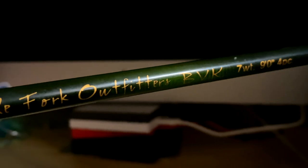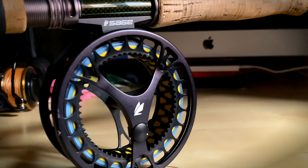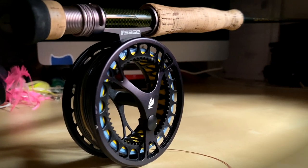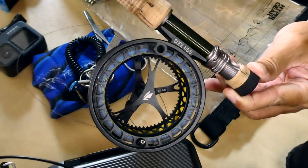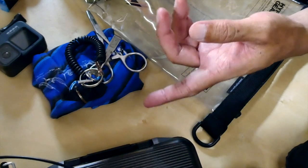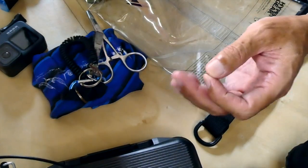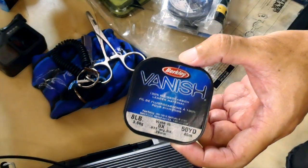Today I was using this TFO BVK 7-weight and I have my Sage click reel. This is a click size 4-5-6. My leader setup was I have about 2 feet of 8-pound fluorocarbon tippet. So I was using the 8-pound Berkley Vanish.